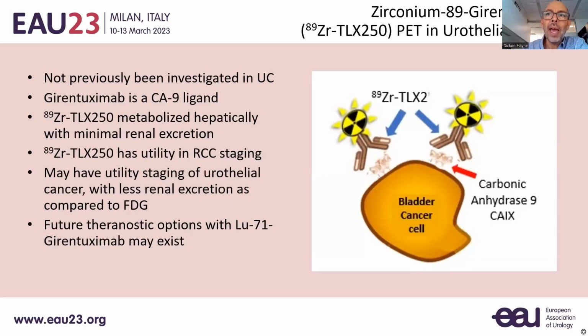So zirconium girentuximab PET has not previously been investigated in urothelial cancer. Girentuximab is an antibody and a carbonic anhydrase 9 ligand. Zirconium TLX250 is the agent that we're using. It is metabolized hepatically, so there's actually minimal renal excretion. It's already been shown to have utility in the staging of renal cell cancer in the ZIRCON trial, and it may equally have utility in staging of urothelial cancer, and certainly carbonic anhydrase 9, which is a marker for hypoxia, is seen on numerous urothelial tumors. There's also the potential theranostic option because the zirconium can be swapped out for therapeutic lutetium to treat areas of uptake.